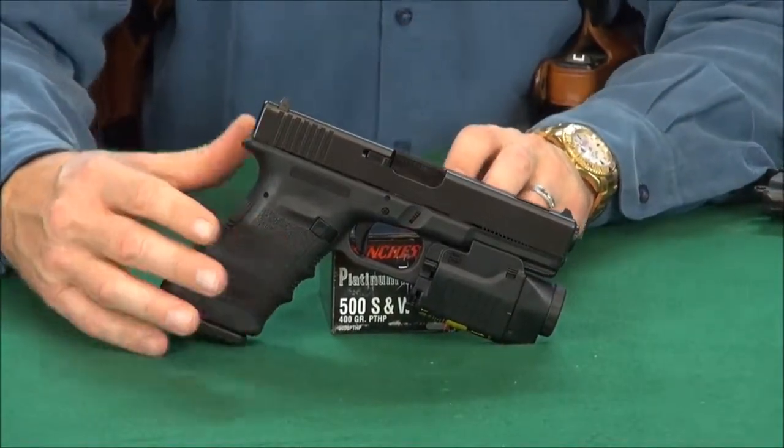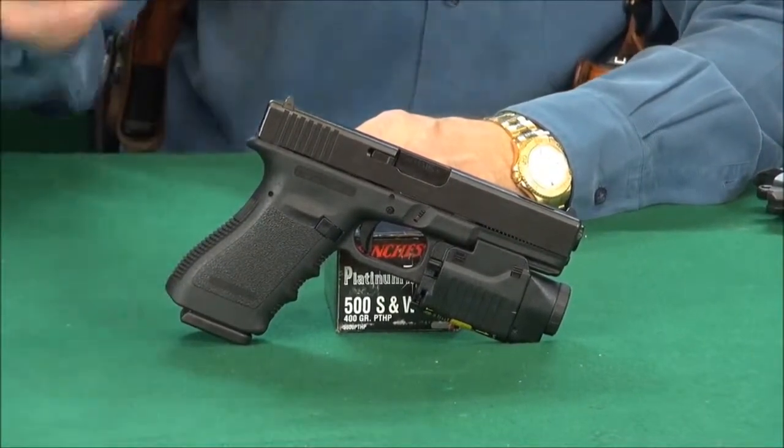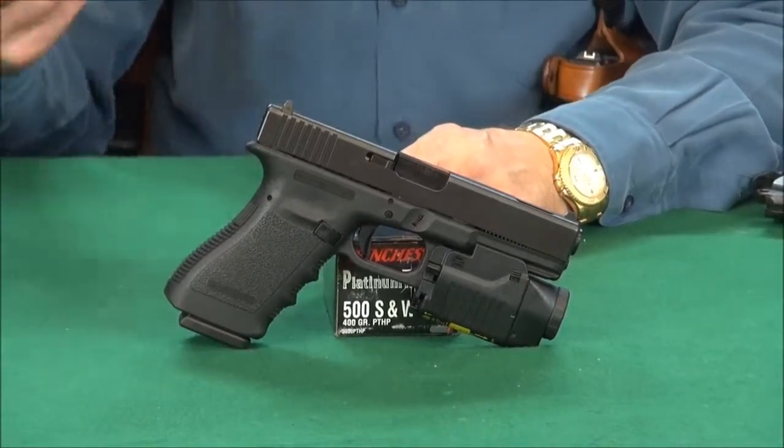Like I said earlier, if you can't handle the gun, don't buy it and don't carry it. But practice with it and get acclimated with it. But the Glock 20C is another option for you for a 10 millimeter. I'm just trying to show you options.